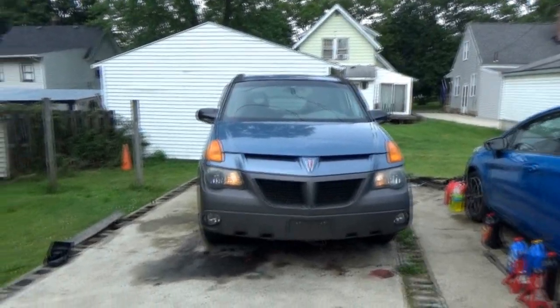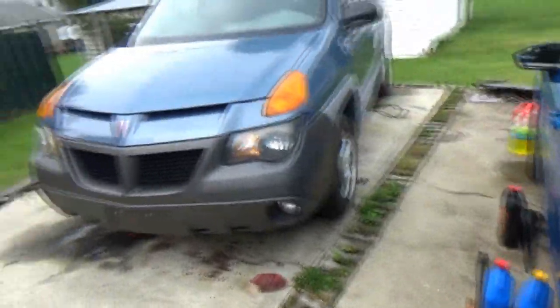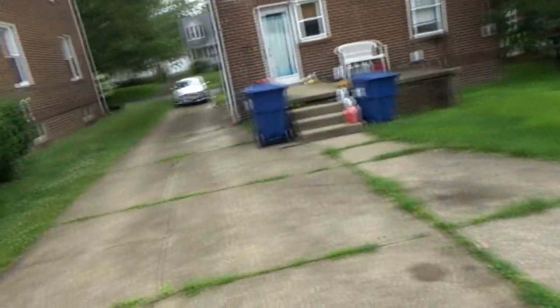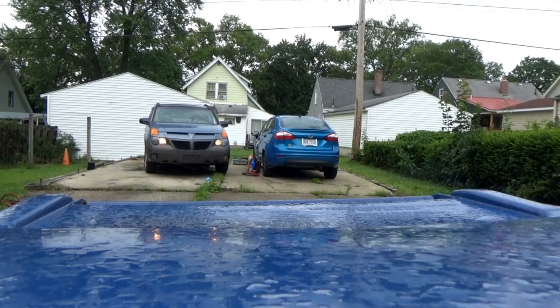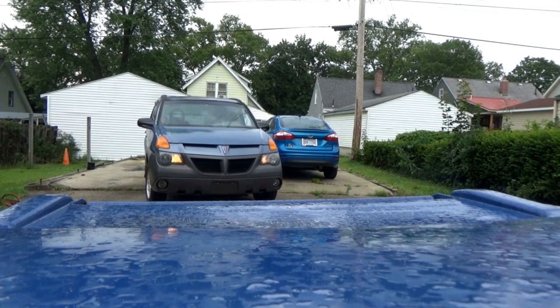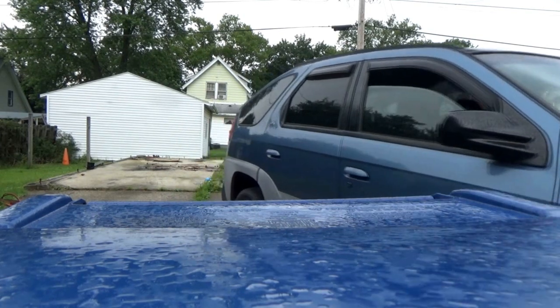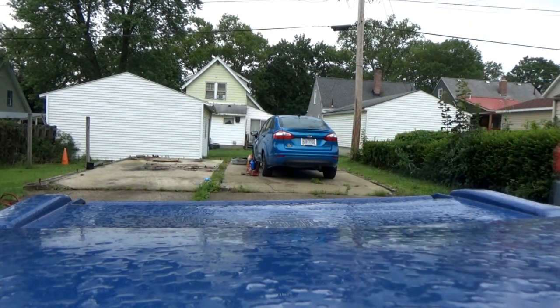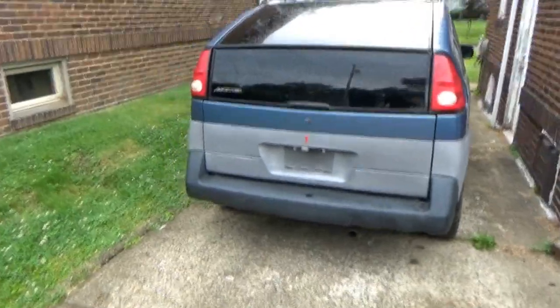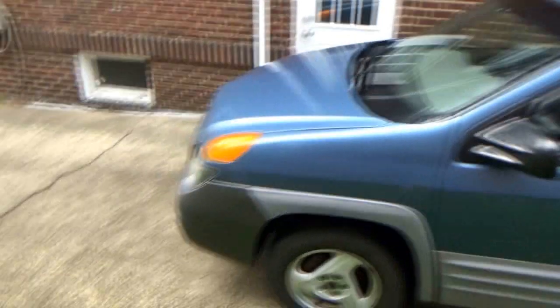All right, so we got the fluid in it, we got the tires back on it, and I just want to see if we can move it to the end of the driveway and back. Holy crap, she moved. Oh, this is exciting. This car hasn't sat anywhere for a long time, and it looks better sitting closer to the house.